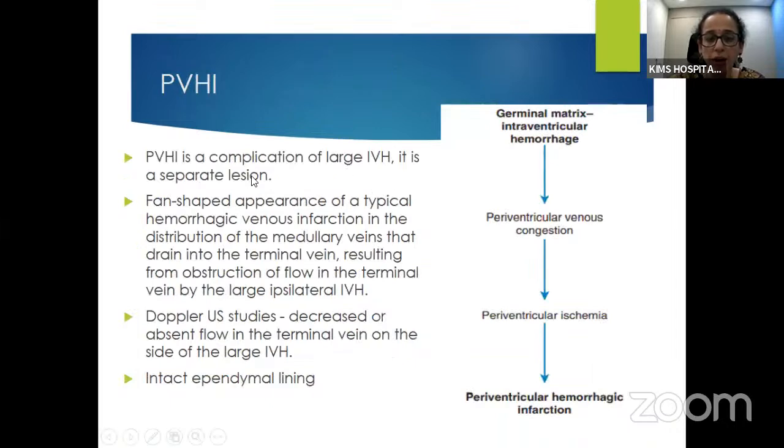So it's a separate lesion from the IVH. How do we say it's a separate lesion? That is because when we do Doppler ultrasound studies before the periventricular hemorrhagic infarction, you can see decreased or absent flow in the terminal vein on the side of the large IVH. And also the ependymal lining of the vessels is intact most of the time. This suggests that this parenchymal bleed is a separate entity that occurs due to periventricular venous congestion followed by periventricular ischemia that leads to the infarction. That occurs because of the large IVH, which results in obstruction of the blood flow in the terminal vein.